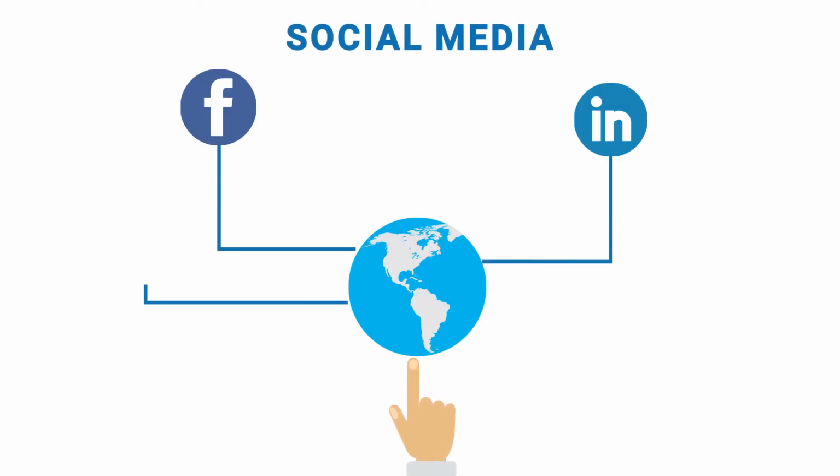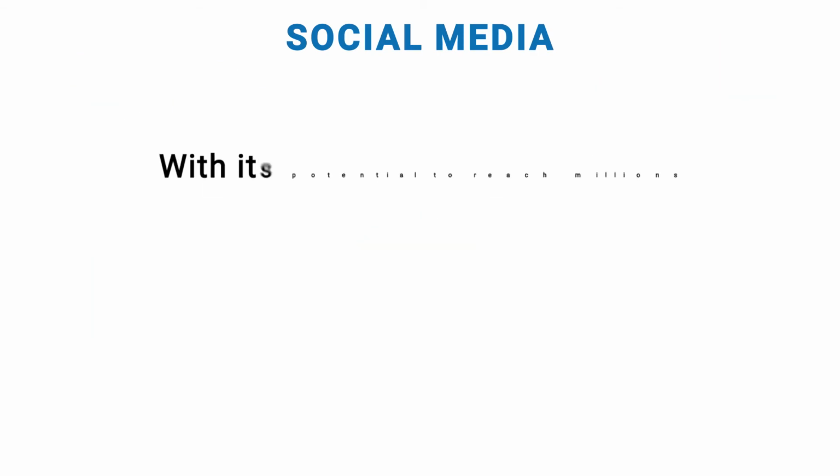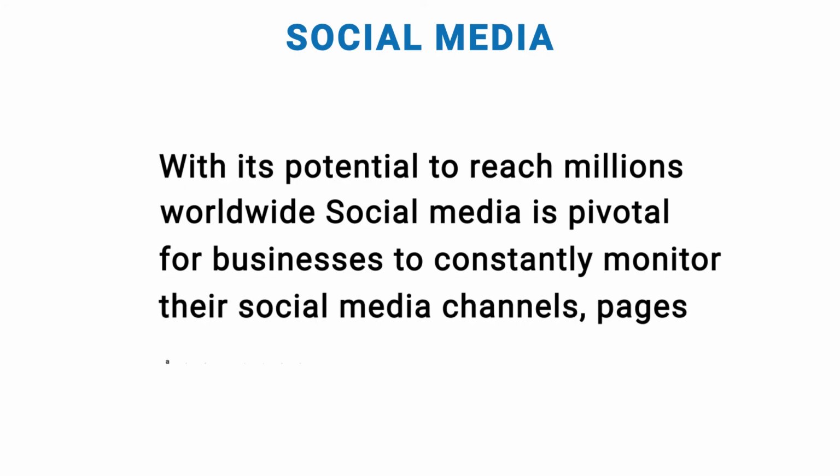Social media. Social media is now a major playground for globally shared opinions about anything and everything under the sun. With its potential to reach millions worldwide, social media is pivotal for businesses to constantly monitor their social media channels, pages and feeds.